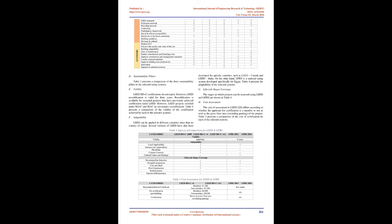Adaptability. LEED can be applied in different countries other than its country of origin. Several versions of LEED have also been developed for specific countries, such as LEED Canada and LEED India. On the other hand, GPRS is a national rating system developed specifically for Egypt. Table 4 presents the adaptability of the selected systems. Life cycle stages coverage. The stages at which projects can be assessed using LEED and GPRS are shown in Table 4.